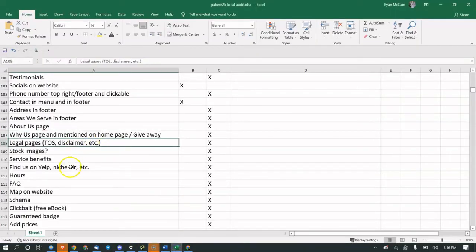Okay, legal purge. So do you have links to your disclaimer, all that stuff, terms of service? You don't have that. May not be something you can do. Are you using stock images? You are. Stock images aren't as good as actual real images that you can take with your phone. These days you can take with your phone. 10 years ago, you'd have to hire a professional photographer. You don't have to do that anymore.